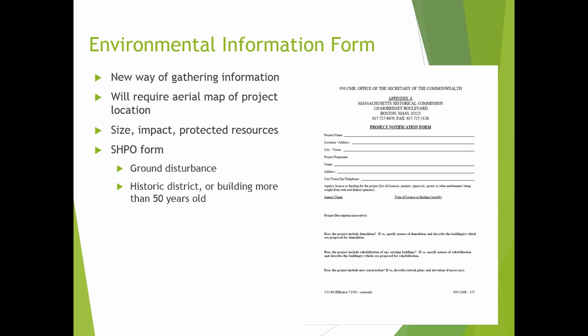It's essentially a spreadsheet where they're going to ask you to check off that you're not building on a wetland or any other things that are protected by federal law, like endangered species or historic districts or things like that. So you basically just have to fill it out. This is where the aerial map goes. And you're going to have to talk about the size of your project, what impact there's going to be on the environment, are you near any protected resources?